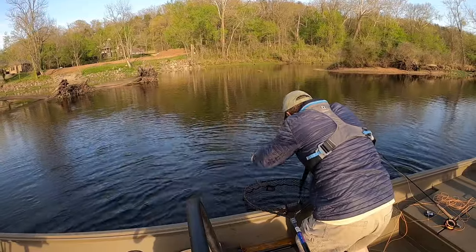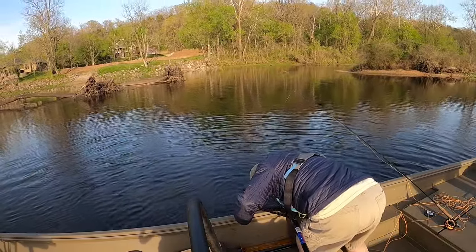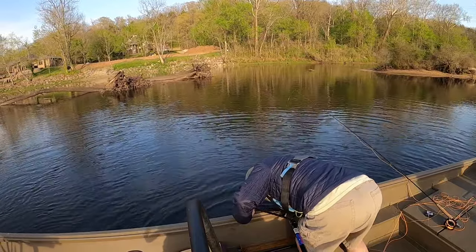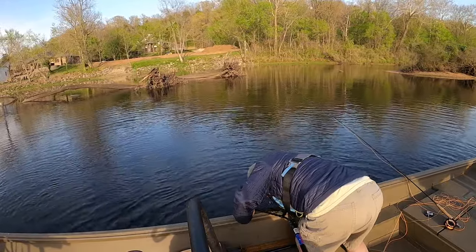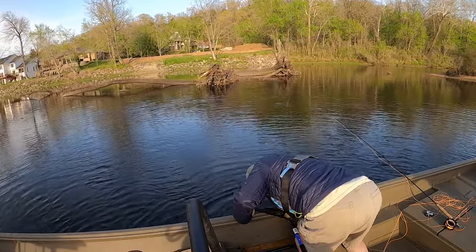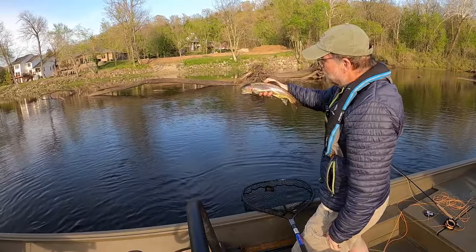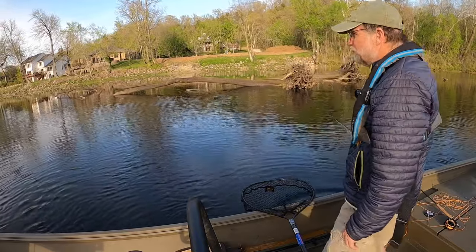Said he's in pretty shallow water up there. There's generally quite a bit of food on that flat though, so usually a lot of fish. Hold still. I should have fought him in a little longer. Nice. All right, I gotta go home for sure.